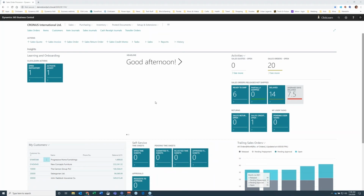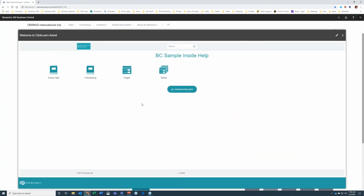Hopefully what you're looking at right now will be my screen showing my Business Central sandbox. And from here, I want to take a moment and start with the end in mind. I want to bring your attention right here to this learning and onboarding section. You can see that we have the ClickLearn actions, and by activating the tile here on the dashboard, we open up our ClickLearn, and here he sits up on the ribbon. This is your learning portal that you will be creating.